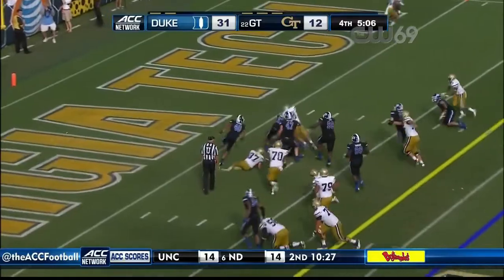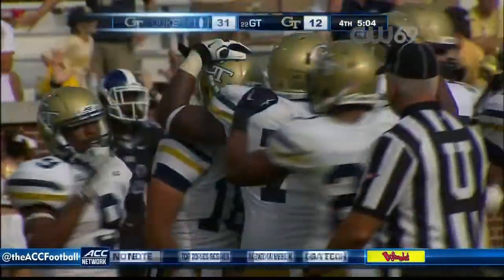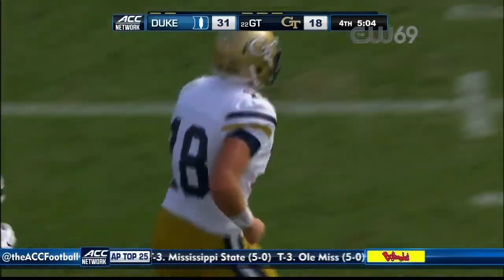Here he is again, inside the 5, down to the 3, still on his feet. Touchdown, Georgia Tech. Tim Byerly giving life to the Yellow Jackets. 11-yard touchdown run.